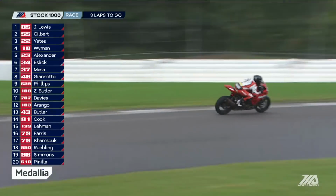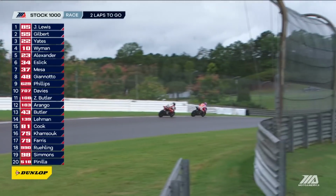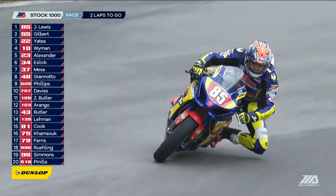Again, Wyman also with 2 victories this year and 5 podiums. You know, when you listen to F1, you hear them talk about what strategy they're going off of. Their strategy is, I need to have eyes in the back of my head. And the reason they do that is for the championship.